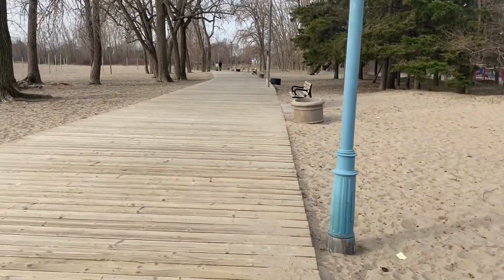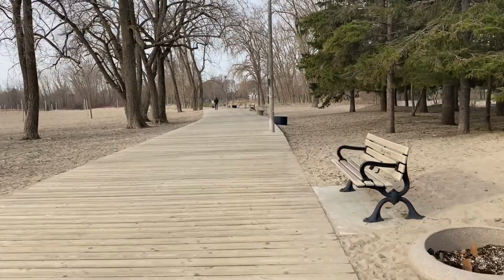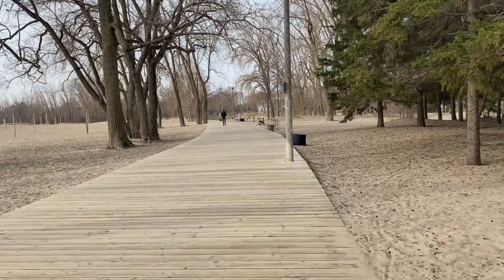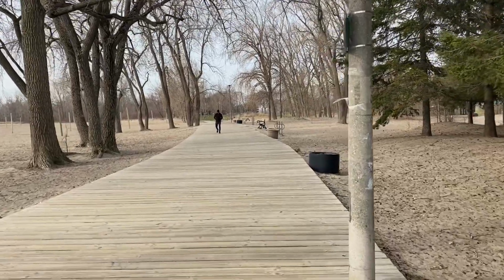Oh, shoot. Didn't see where I was going there. Yeah, just kind of watch your step where you're walking on here. This boardwalk may not be a fully even surface, so you can easily trip. So just kind of watch your step if you can.